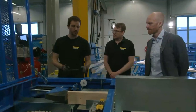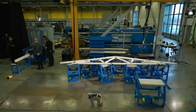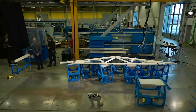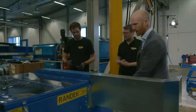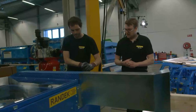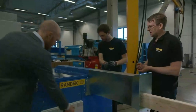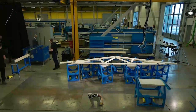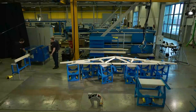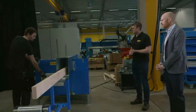To adjust the measure, it's manual. Now you're setting it up for different dimensions. Now we will make the part for the wall, which we will do later on. Then he just moves it into the right position. There we go. Now you can see that it's really fast to do this special cut. We just start the blades.